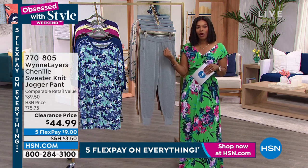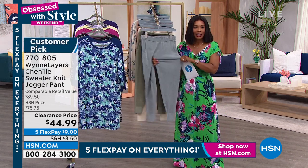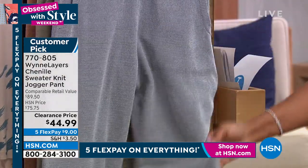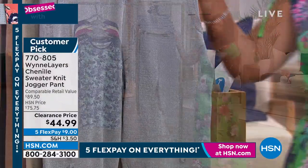It's the chenille sweater knit jogger pant, and I wish you could feel them now, but you'll feel them when you get them home, because they are a knit. They obviously inherently have stretch to them. You've got pockets, you've got the jogger silhouette, as well as that cuff right down there at the bottom. So now it's just your time to choose your colors.